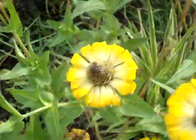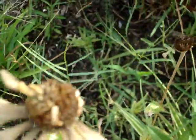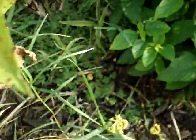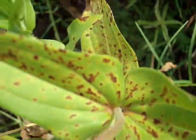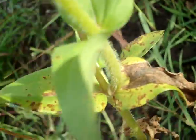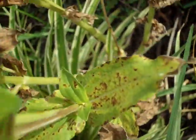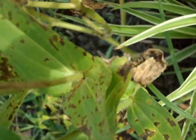And these plants. And these flowers have lost a lot more. And the leaves are very spotted, colored. If we had much more of this in the rain, I guess these plants could be dead.